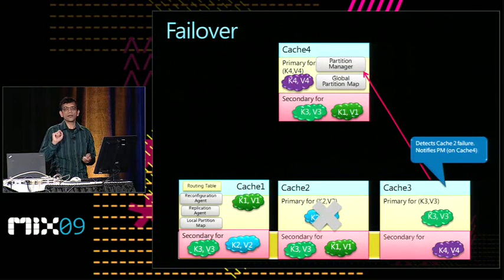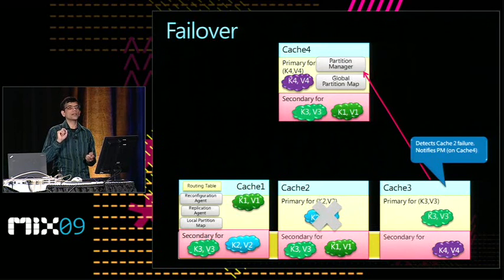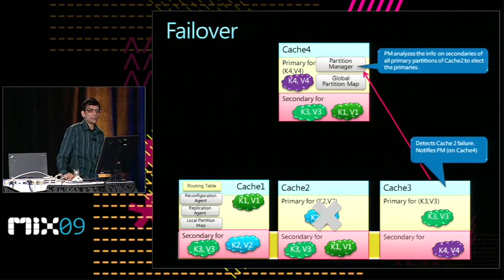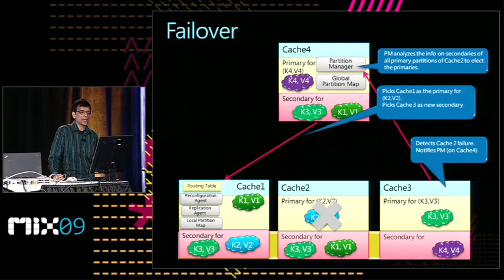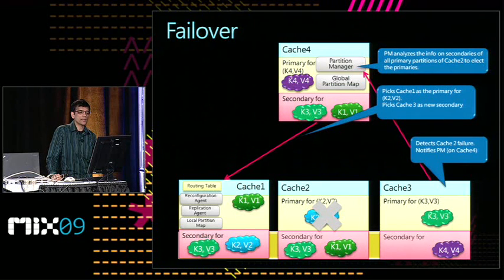Any machine can run this thread. All the partition manager does is distribute the data; it's the one that says which partition goes to which node. It's like a global manager, if you will. And that partition manager detects that cache 2 failed. Cache 2 was the primary for this partition, like K2, V2. So then it tells cache 1, which has a backup copy, to make itself the primary.